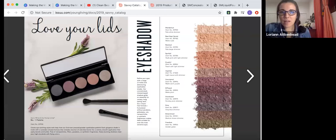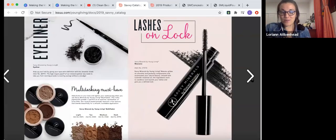Awesome. And I'm working on my collection here, but so far, Best Kept Secret, Residual, and I love this Freedom. It looks like it's really dark, but because you can layer it, like all of our makeup, you can make it the shade you wish. So it looks really nice.